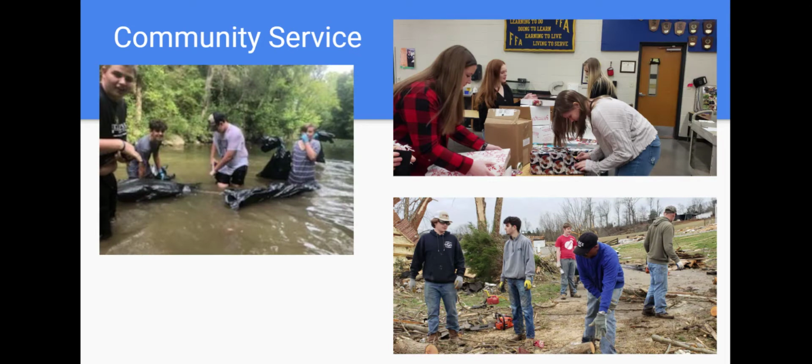We are also involved as an FFA chapter in several community service opportunities. A couple years ago, we had an opportunity to work with the local Boy Scout troop and the Chamber of Commerce, and we walked the creek from right here close to the high school all the way to Charlie Daniels Park, picking up bags of trash, helping to improve our waterways, our creek systems here in Mount Juliet.